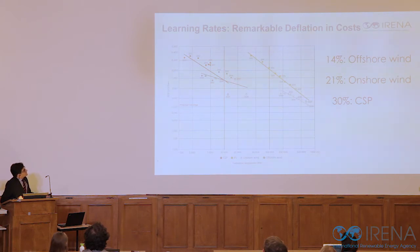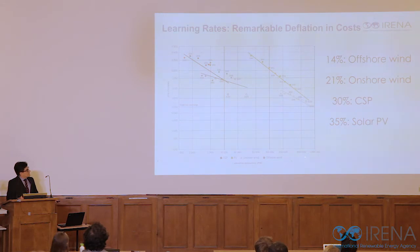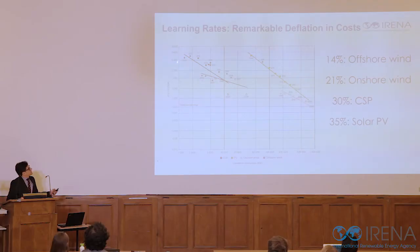of course, they all start at different levels in terms of the cost, and the deployment has evolved a little bit differently for each technology. But solar PV has the highest learning rate at 35%. That means for every doubling of the cumulative capacity that is depicted in this axis here, you can see a 35% reduction in the LCOE, which is depicted on this axis here. And this is, of course, indicative of the potential cost reduction for each technology.